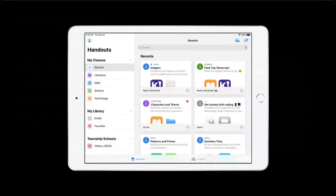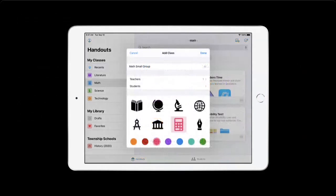So this is the 2.0 layout. And if you notice at the very bottom, this is going to be the teacher's view. The students' view is very similar to this with one exception. At the bottom of the screen, you're going to see we have the handouts layout, which is where we're at. But the teacher also has what's called the students layout. And we're going to take a look at that here in just a minute. That's going to give us that view into that critical student data we were just talking about.